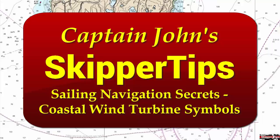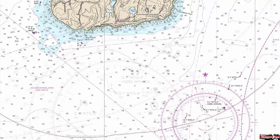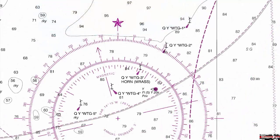Imagine that we are sailing on a cruise in New England off of Block Island. To the southeast, we note a group of lights and a buoy. Each of these lights shows a quick flashing yellow characteristic. You can also see a buoy nearby that shows a group of 5 yellow flashes every 20 seconds. The abbreviation PRIV means private maintained.